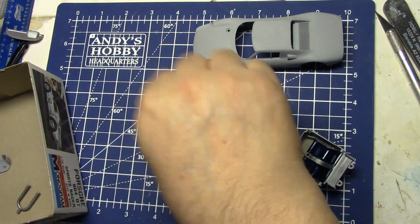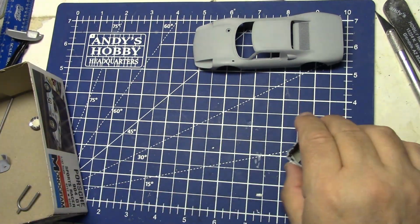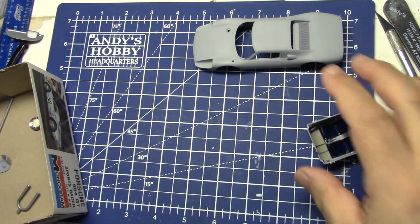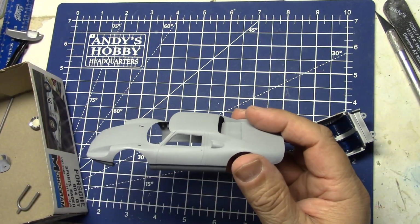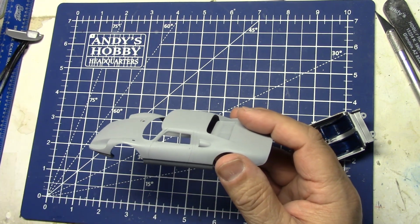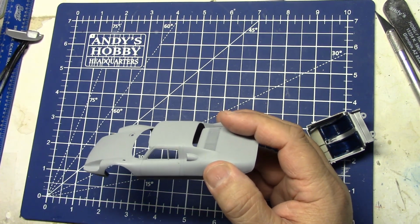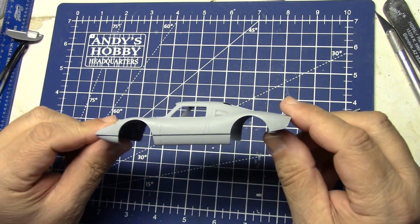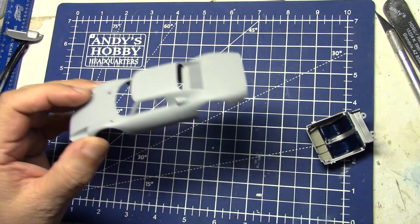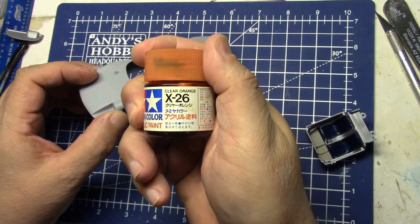So the color that won, I did not expect this. I want to show you something with that. It was like the overall most requested paint for a candy paint job was going orange.